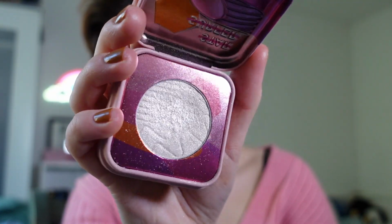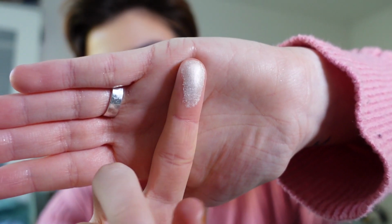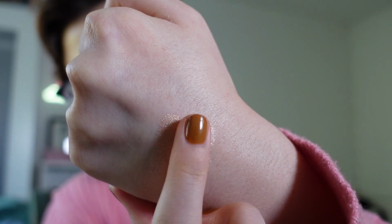This one right here is Star Surfer. This is like an icy pink highlighter, and you can see on my finger that it is a lot more icy than Ray Rider. This right here is Star Surfer. It is a lot lighter than Ray Rider and more cool toned because it's pink. I find that all the Kaleidos highlighters are very long wearing on the skin. I have oily skin. They don't emphasize any texture either. At the end of the video, I will swatch all of them on my arm so you can see them all together. But for now, we're just gonna go category by category.